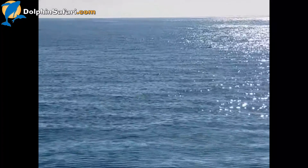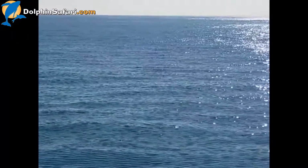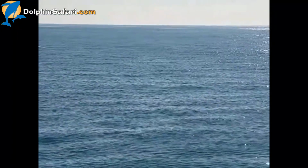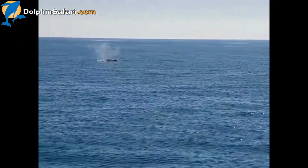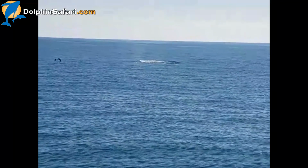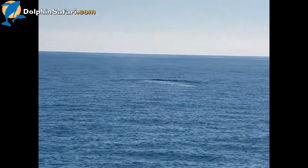So a mom gray whale like this, when she's nursing her calf, can, there's more footprints, and here she's coming up again. They can lose 30% of their body weight in the course of this migration. Yeah, that's as much as 30,000 pounds. It's a lot of weight they lose.